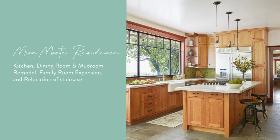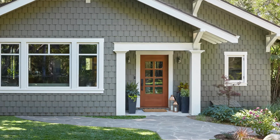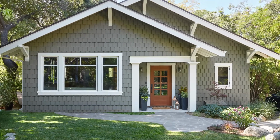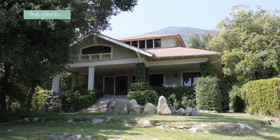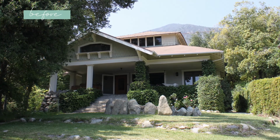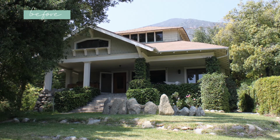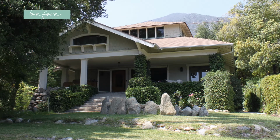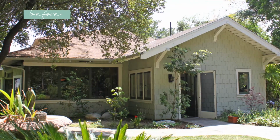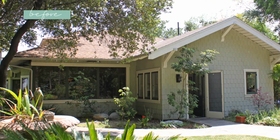This time, the spotlight is on the Miramonte residence, a major renovation that shaped the conflicting styles of prior remodels into a cohesive and elegant Craftsman home. An original American Craftsman home constructed in 1912, the Miramonte residence was a prime example of how even well-intended home improvement projects can detract from a house's beauty, especially if completed without fully understanding its style and history.